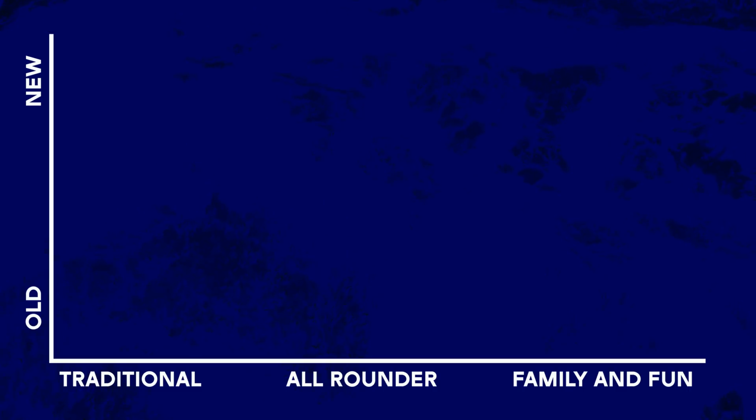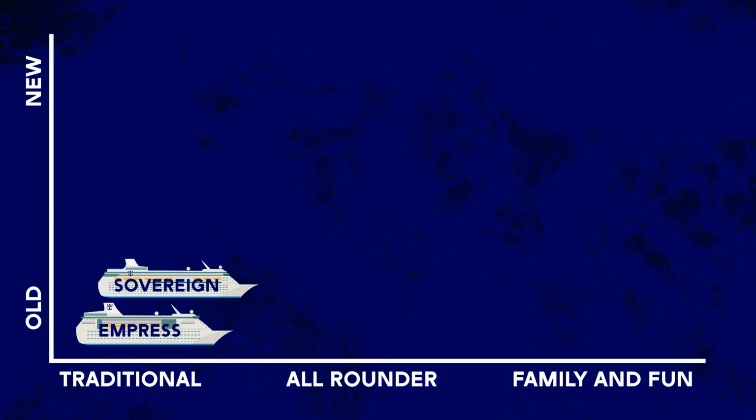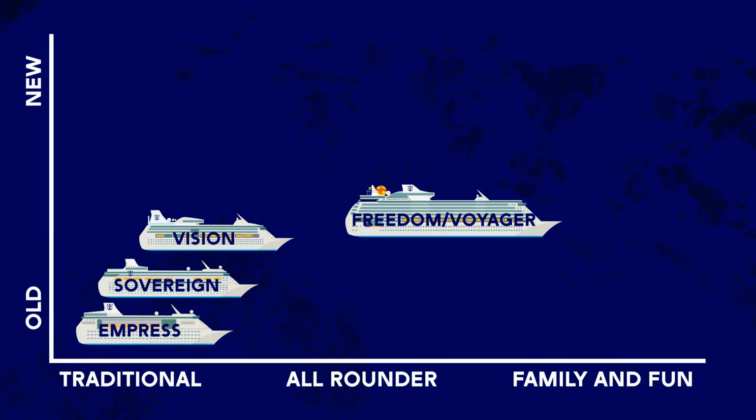So guys, we've also put a chart together to show what the different types of ships are like. So let's have a look at it now. Basically, the ships towards the left have fewer features and a more traditional, mature feel, whilst the ships on the right-hand side are much more modern and suit a younger audience. So families and those who like adventure.